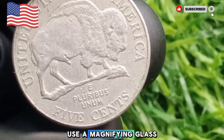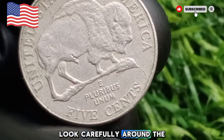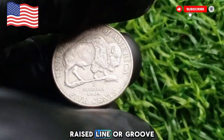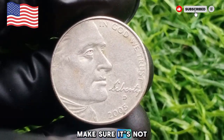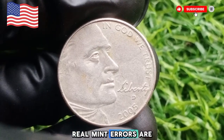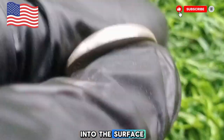Use a magnifying glass or your phone's camera and zoom in. Look carefully around the buffalo's shoulder and stomach. If you see a long raised line or groove that looks like it cuts through the animal, you might have the speared bison variety. Make sure it's not just a scratch or damage from circulation.